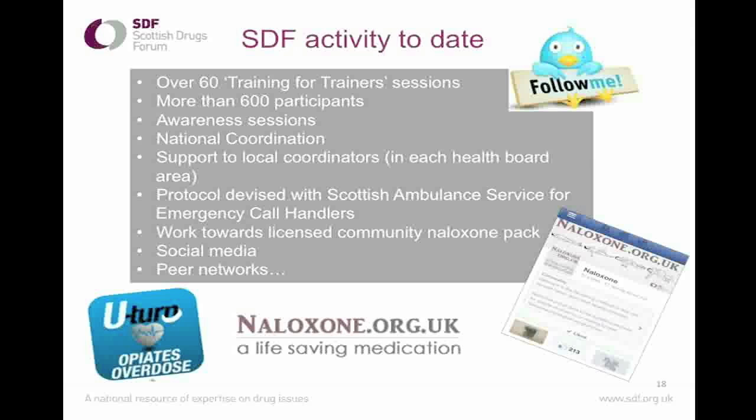There was also input into the overdose app for smartphones, which was produced by U-Turn Training, which is an absolutely brilliant resource. It has a section on it that's for use in an emergency. However, it's actually really good as a training aid. Unfortunately for yourselves, it's actually only available in the UK and Ireland at the moment. But it is a very good resource that's being used over here. And of course, the exciting development of peer education networks, which I'm going to tell you a bit about.